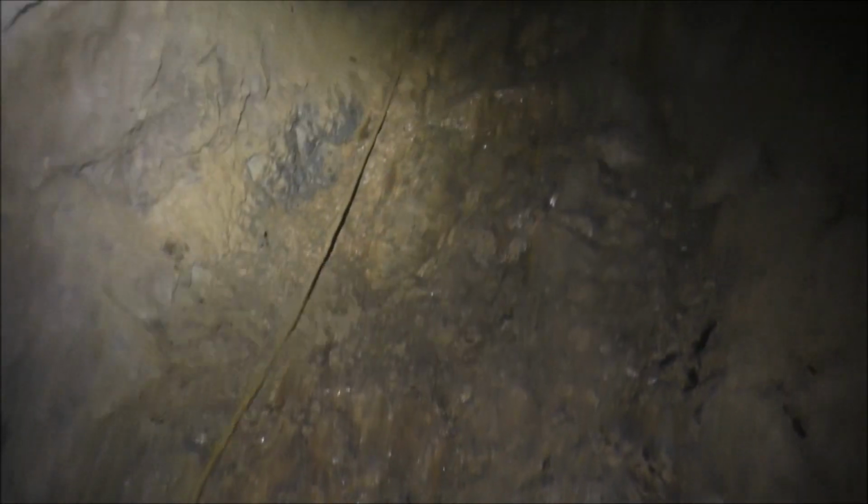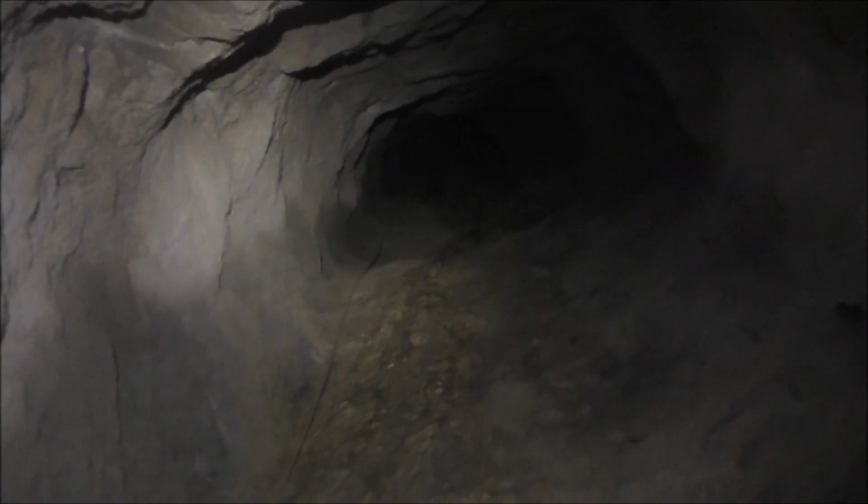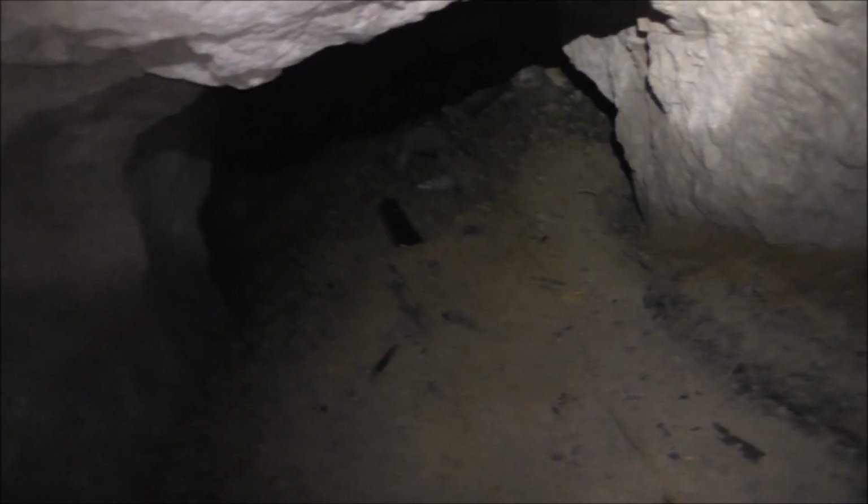So my suspicions were confirmed. This actually does go to the very bottom of the mine, where I started off at the top, and this is where I had the bat monitor. So that's what the bats are doing. They'll start off at the very top of the mine, and they fly down here to hibernate at the very bottom end of the mine. It's a lot warmer down here. In the wintertime, it holds the heat.